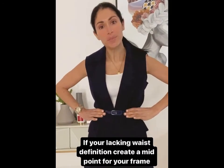Dress for your waistline. Finally, Melissa explained it is vitally important that you dress for your waistline, whether you have a long or short torso or even no clearly visible waist.